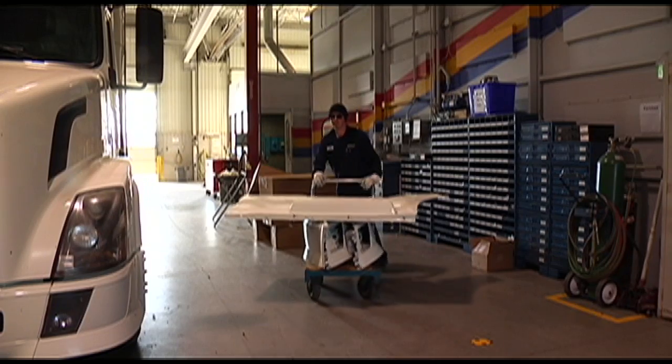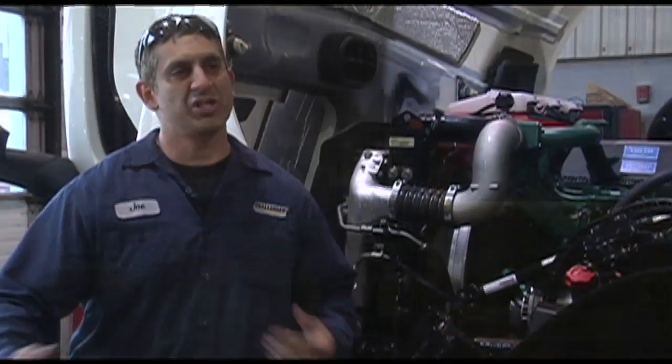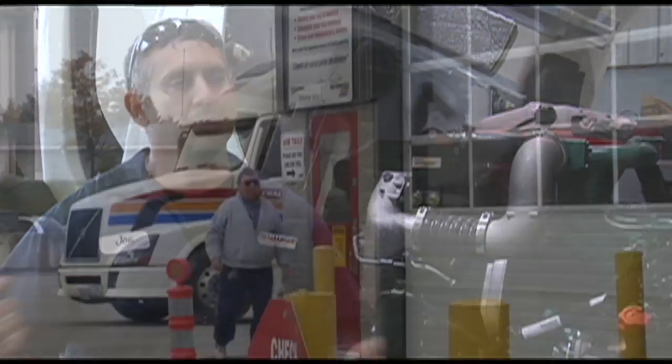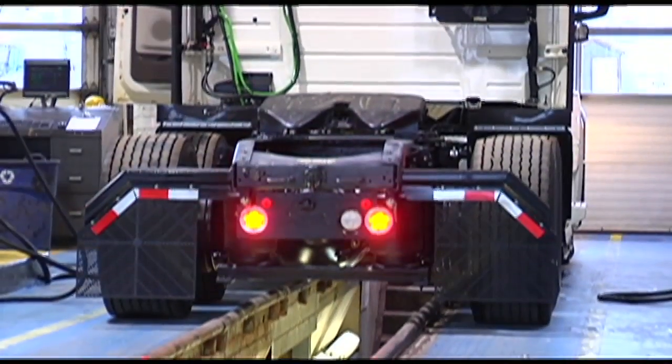Drivers come in off the road and then they bring the trucks in to either fuel up or if there's an issue with the truck, like a light or whatnot, we fix the issue and they fuel up their trucks and then we do an inspection of the truck and trailer.